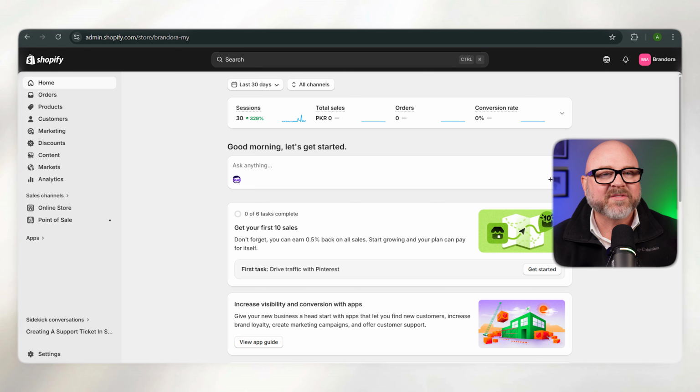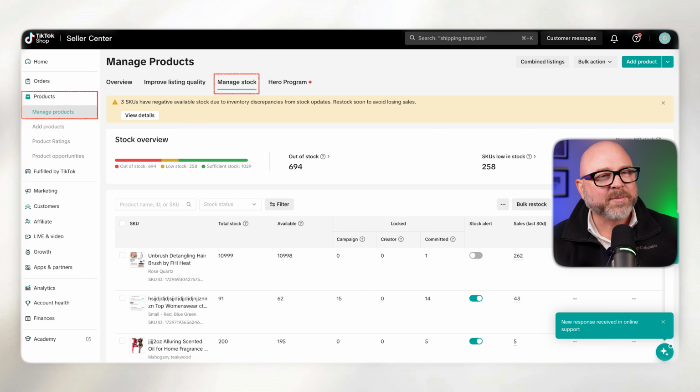However, there is a clear difference in control. Shopify gives you freedom to design your brand, build trust, and take care of your customers. You own your store. With TikTok Shop, you depend on TikTok's rules and TikTok's algorithm. If the algorithm changes, your sales can slow down. You cannot customize your shop the way you can on Shopify.